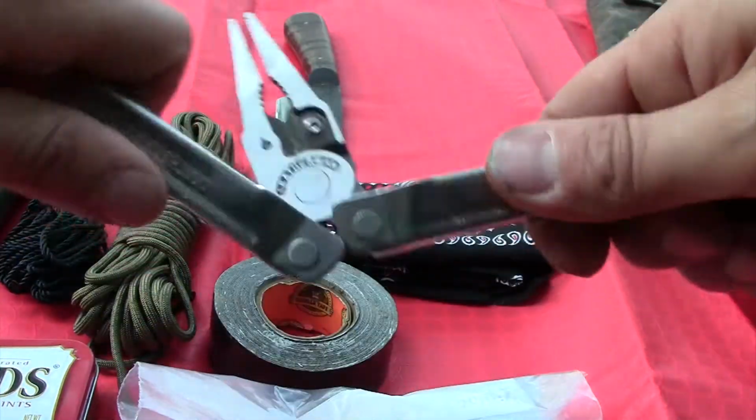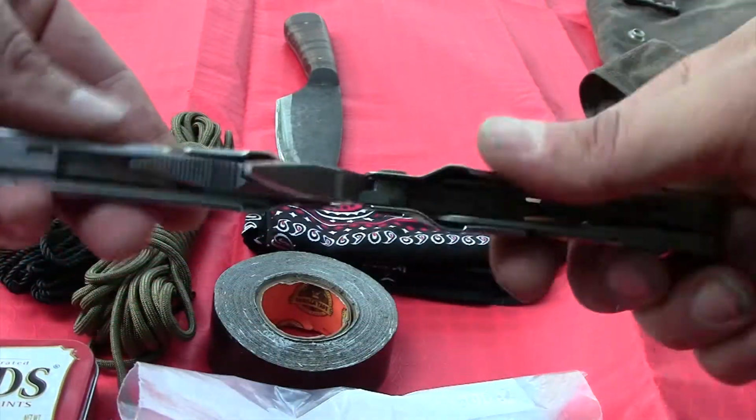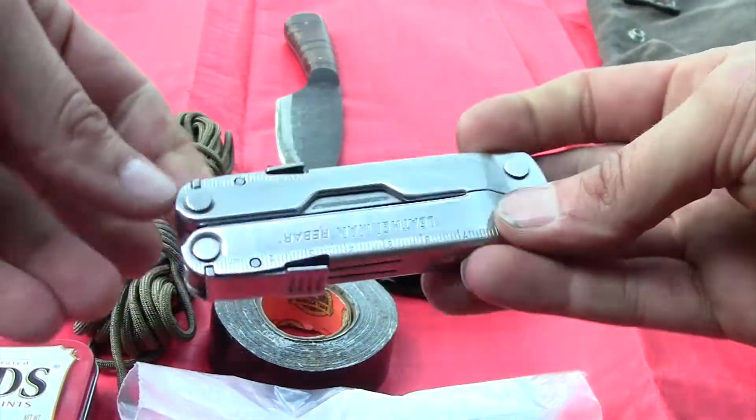Next thing I take with me is this Leatherman Rebar. I did a review of this on another video if you want to see that. So many uses for having a multi-tool with you.